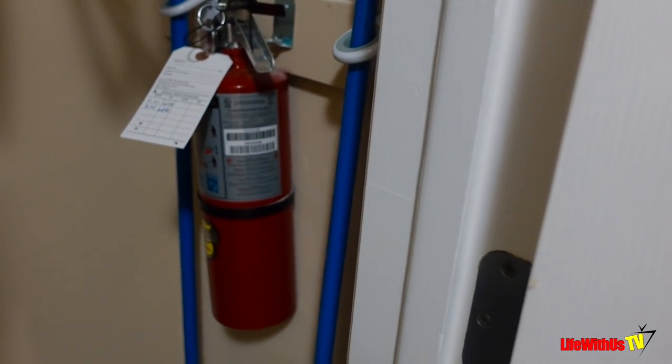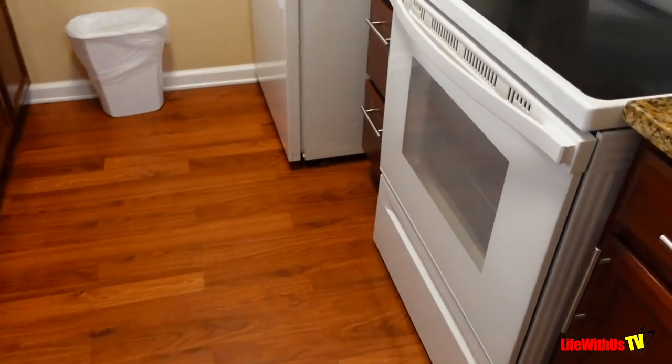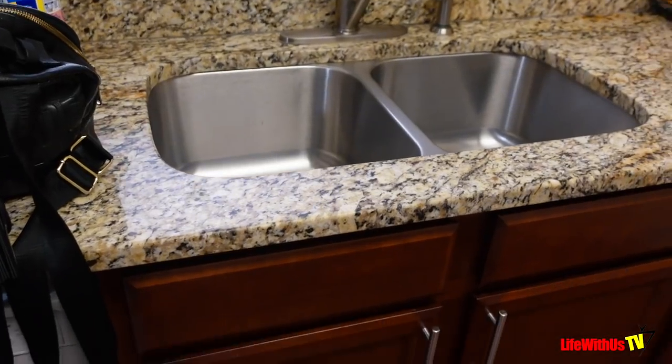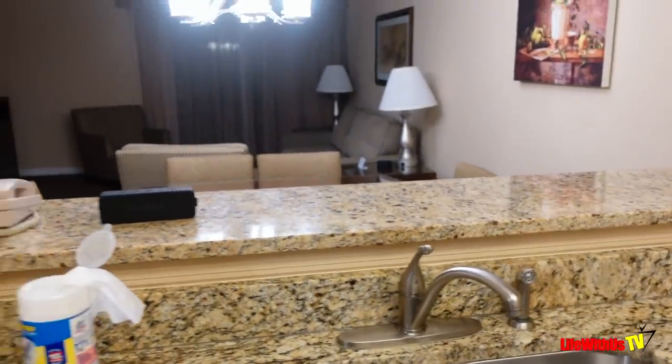Then you go into this little linen closet right here where you'll find the ironing board, fire extinguisher, mop, broom, more hangers, and the iron. And over here, you have your galley style kitchen: stove, cabinets, refrigerator, double bowl sink, dishwasher, coffee maker. Yeah, and this is the unit. This unit makes for a very comfortable stay and a very good time.